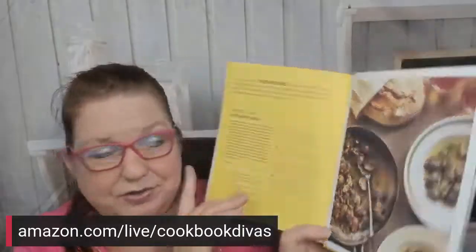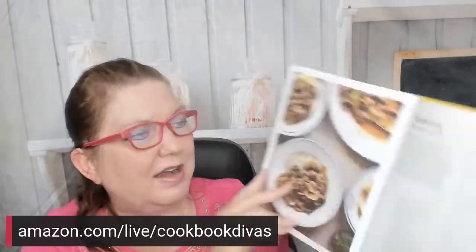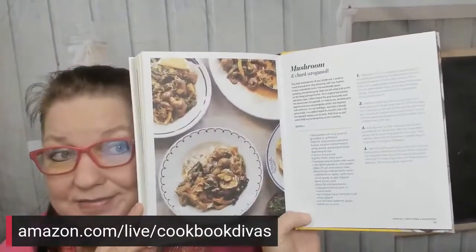Andrew's garlic mushrooms. Yum! And I have mushrooms in my fridge. Roasted mushrooms with garlic, mushroom, and chard stroganoff. Wow, that was pretty cool. I am so glad the publisher sent me this book. Yay! That's your daily veg.